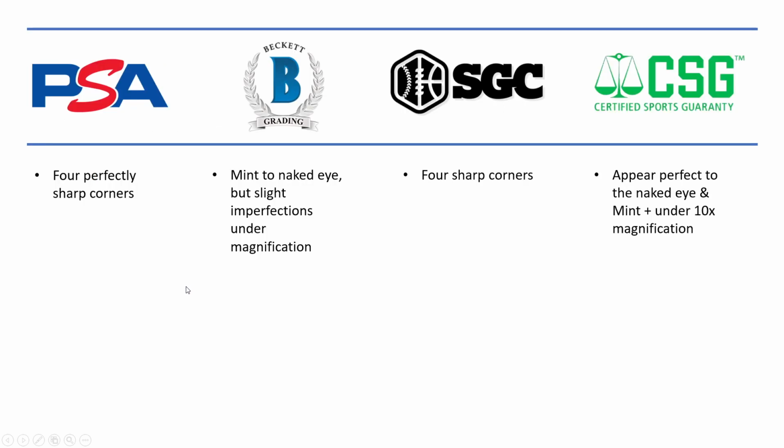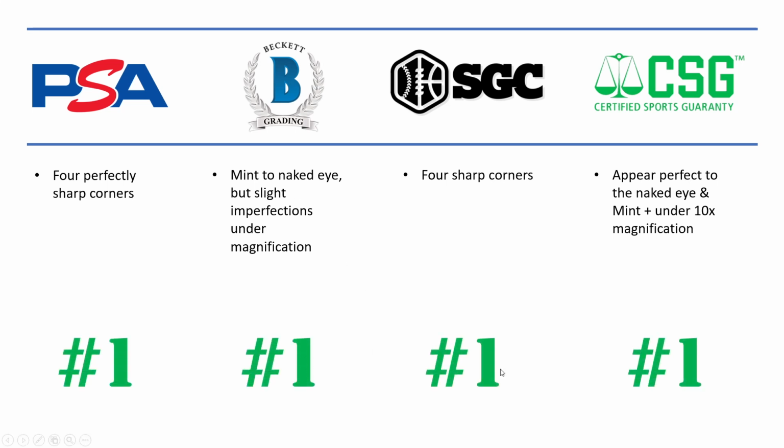So if we break it down and compare those in each individual category, if we look at corners first, you can kind of see Beckett and CSG mention that there can be some slight imperfections to the naked eye, or under magnification. PSA and SGC don't necessarily mention that there could be imperfections under magnification, but I think we can all agree from seeing 10s from both companies that under magnification there can be minor flaws. So to me, all 4 of these are really saying the same exact thing. If I were to rank them, they're all ranking number 1 because they all pretty much say the same exact thing when it comes to corners.